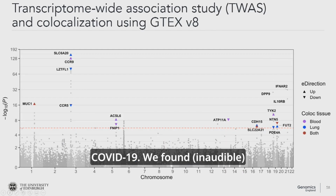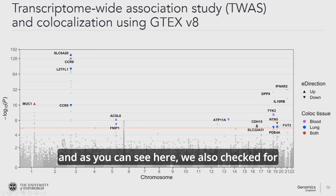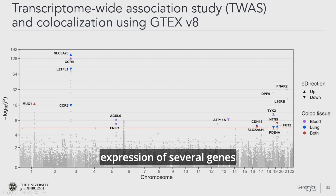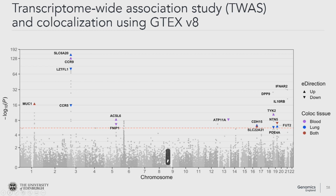Finally, we also leveraged the summary statistics from the primary GWAS study to check for associations with gene expression. And as you can see here, we checked for colocalization of the GWAS signals with gene expression of several genes. In this type of gene-based Manhattan plot, you can see the colocalized genes in particular tissues, for example lung or blood, that we checked, and also the direction of change in expression, which is due to the particular risk-increasing allele. For example, in MUC1, the risk-increasing allele is increasing the expression upwards.